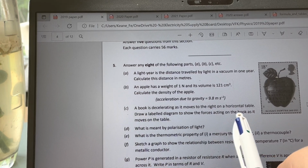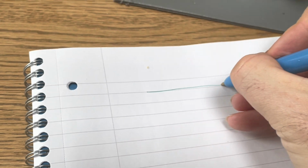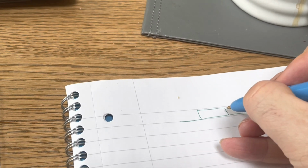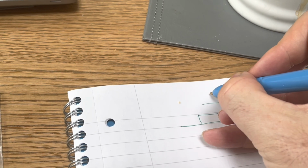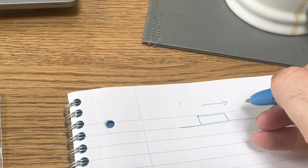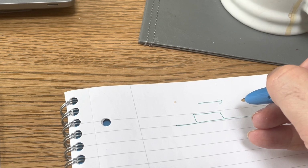A book is decelerating and moves right. Draw and label and show the forces. Okay, that's an interesting one. It's one of those where with applied maths it seems so simple, but don't be complacent, and make sure that you include everything. So the book is decelerating as it moves to the right on a horizontal table. Draw and label the forces acting on the book as it moves on the table. It's decelerating.